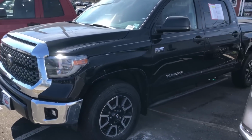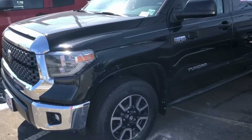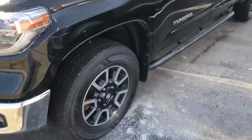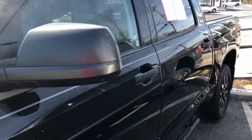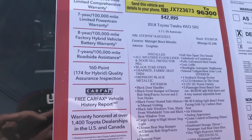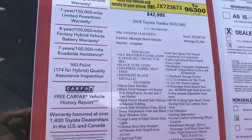So we got a black SR5. I think this is the one we filmed. We'll go over it real quick. This is a 2018, the first year of Toyota Safety Sense. This is TRD off-road. Crew Max, of course. Yeah, 43,000. There you have it. 5.7 liter, obviously 59,298 on miles.